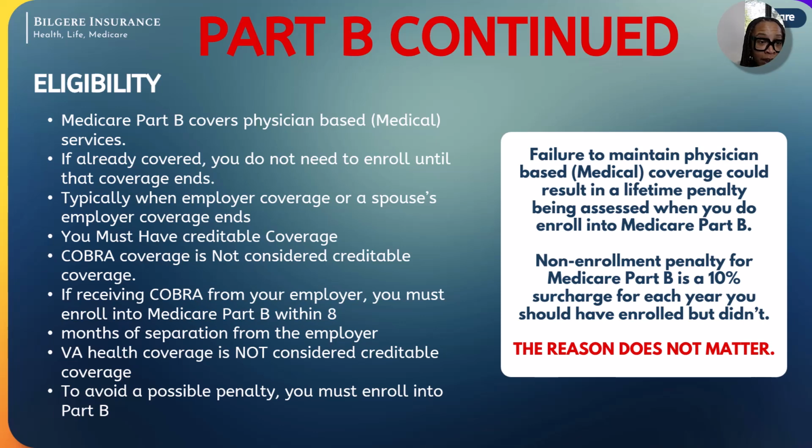So far we have our Part A, our hospital. We went over our Part B. We're building our house. Now let's talk about Part D, and then we'll go into Part C and the Medigap options as well.